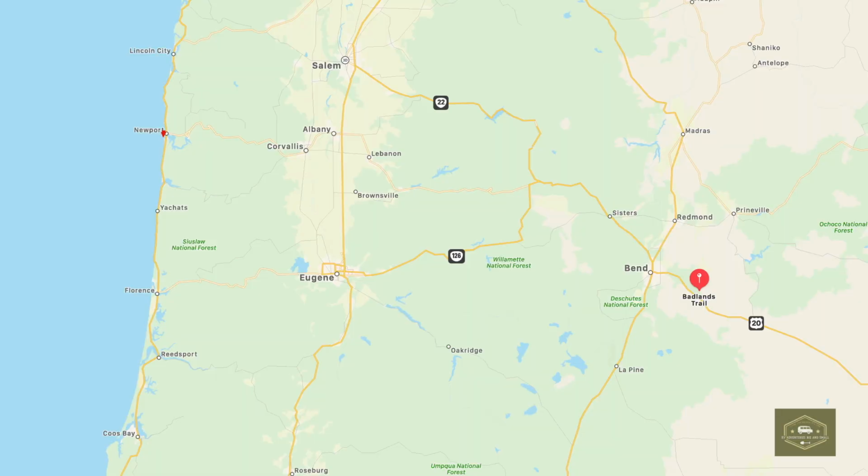Well, good morning. So our first night, dispersed camping. What's the name of this place, Judy? Badlands Trailhead outside of Bend. I don't know if you heard that. Badlands Trailhead outside of Bend. It's dispersed camping, and it's pretty cool here.